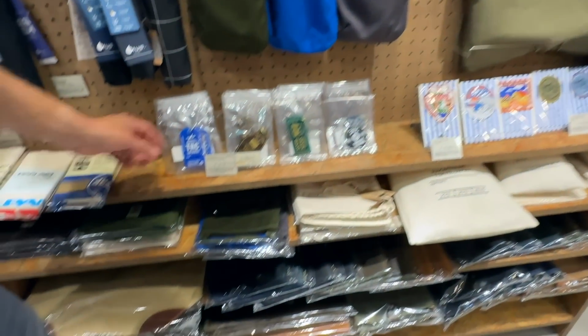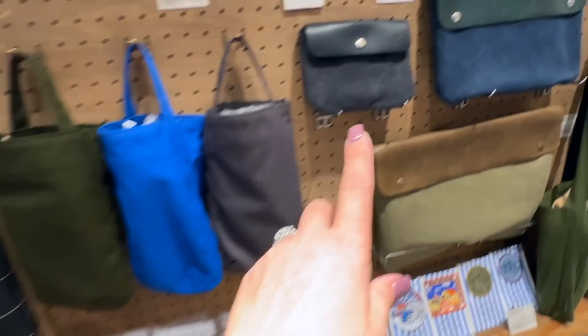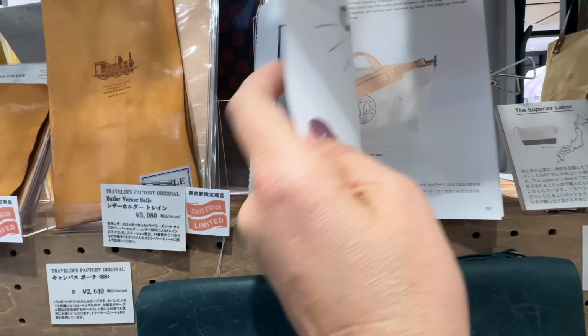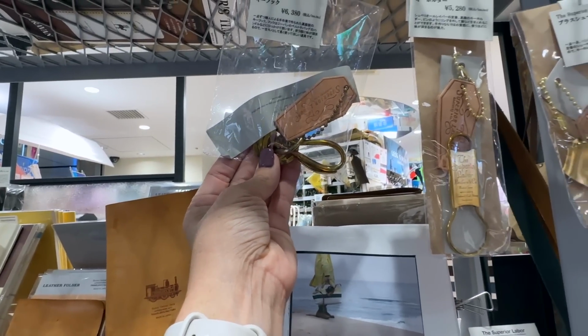Little things too, like all the leather cases and stuff. So look, they actually have Superior Labor here. Like they carry some of the Superior Labor stuff.